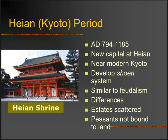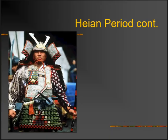So I suppose it's a difference only in degree. Maybe technically, but your life is very controlled. Now they don't have that in Japan like they do in Europe. So this Heian period, you mentioned samurai. Here is a picture of a guy who's dressed as a samurai. Pretty imposing, right? Armor, swords, knives, training, horseback. These are all things that can be used to describe a samurai.